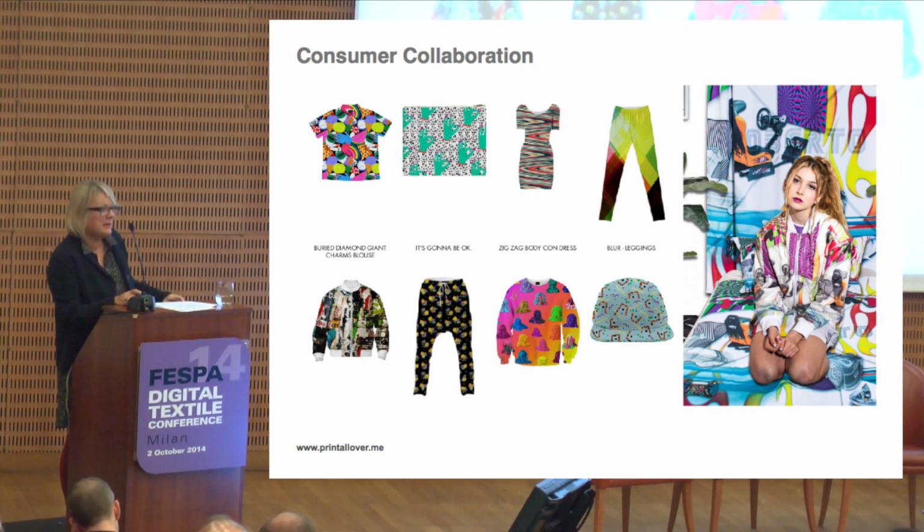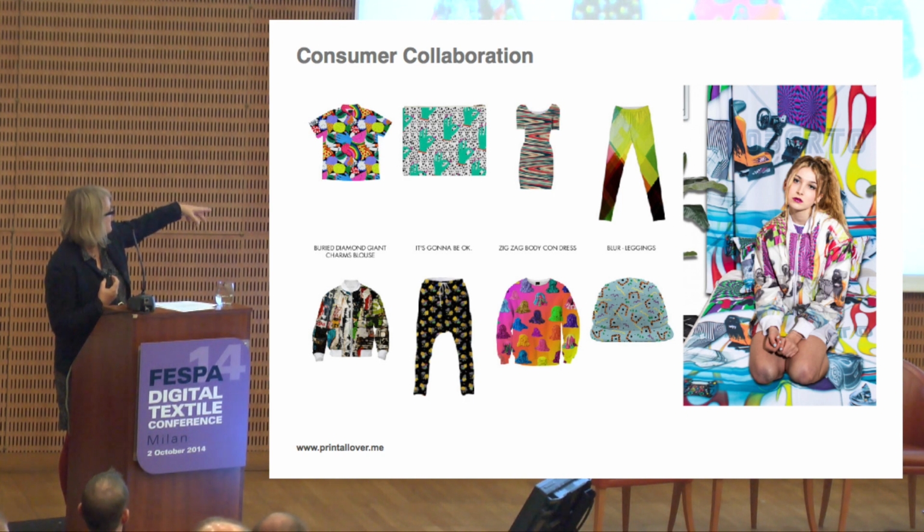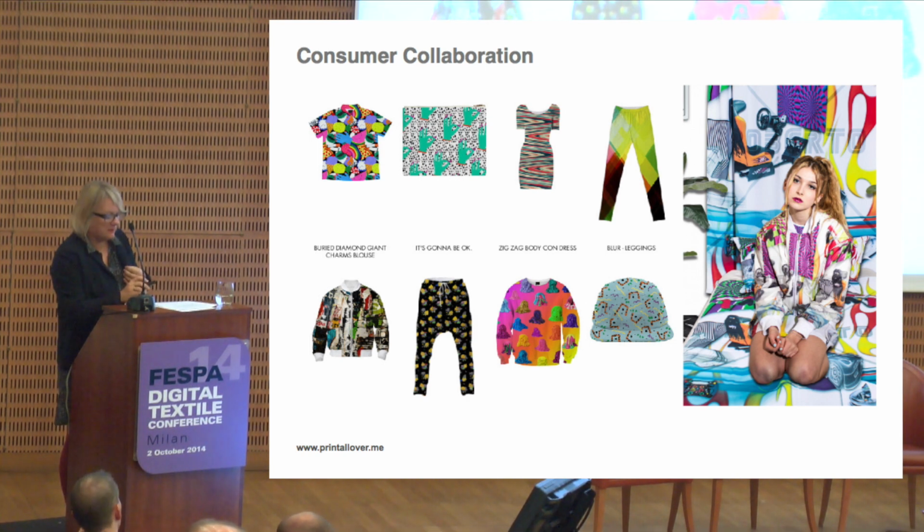So it's very trend-led, it's very fashion, it's moving away from mass production, it's very individual fashion statement. And they have a capsule range. It's usually the leggings, the bodycon dress, the sweatshirt, the cap, and I think it's mainly sublimation printed actually. It can be manufactured in a couple of weeks. It's not so fast, but it is quite fast.